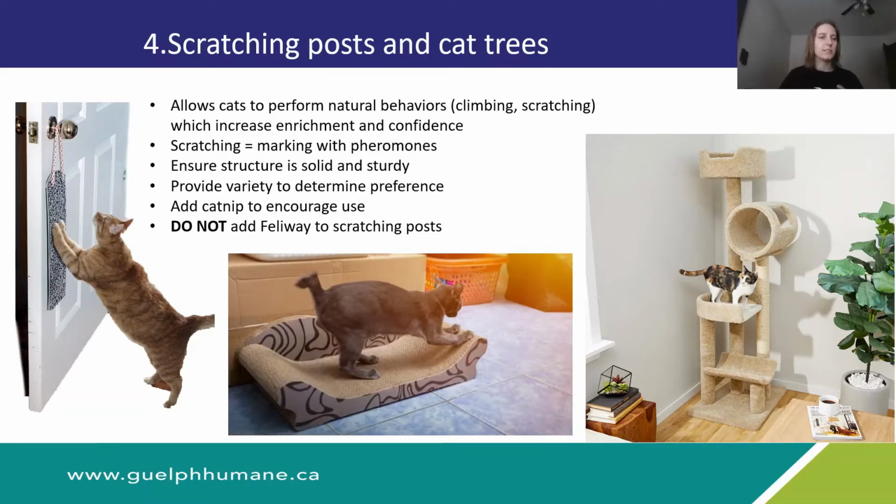So in the first picture here, you see one hung on the doorknob, and I believe that's a more carpet material, and that's a vertical one. The second image is a horizontal one, and it's made of cardboard. So there is a huge variety. Those particular two options are really cheap compared to, say, a scratching post, but huge variety of textures and the horizontal versus vertical variety, and every cat has a different preference, so having a variety can help figure out what this cat's preference is.